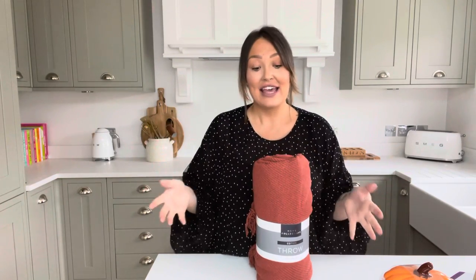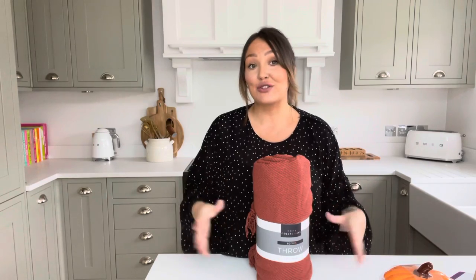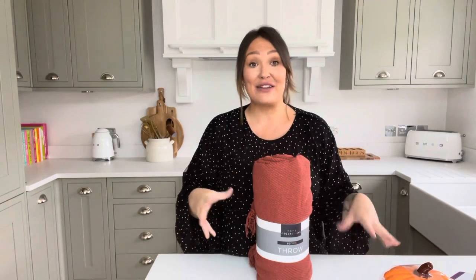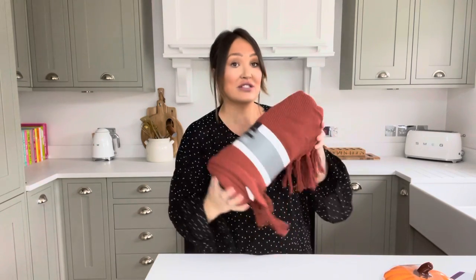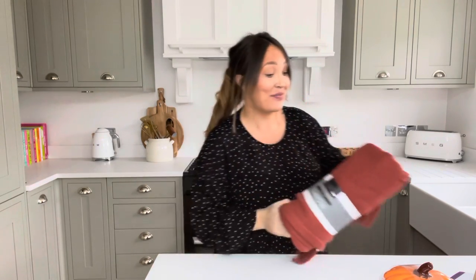In this house, we've got loads of baskets full of blankets. And I find the most autumnal thing is just having loads of blankets either over the sofa or in a basket ready for you to snuggle up. So I've got this one for $3.99. This one's kind of kid safe as well with the colour.